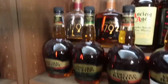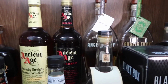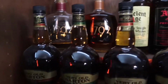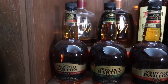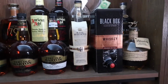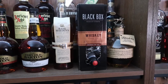I'm going to go up here. I got Small Batch, Sweet Wheat, H&H Preferred, Angel's Envy, then Angel's Envy Rye, Balcones Single Barrel Rye, which tastes like coffee. Got all the bottles of Very Old Barn. That is the 80 proof, 86 proof, 90 proof, and then 100 proof Basie Hayden. I kind of like that in a old fashioned. Got the box whiskey because for what it is, it's actually really good.